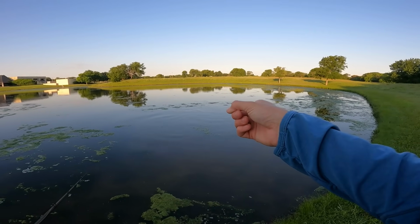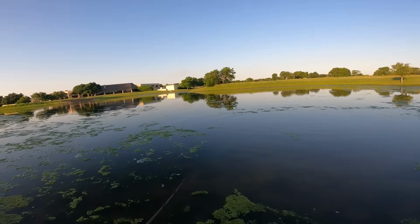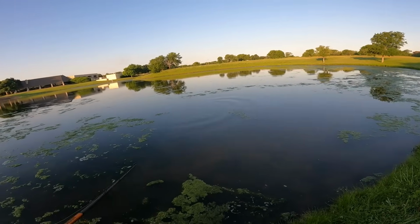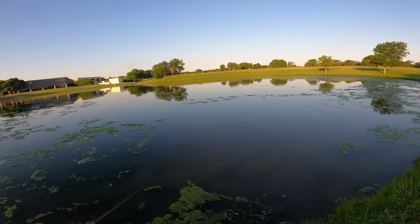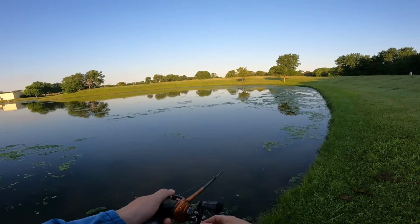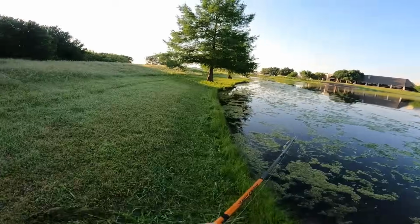That's a bass going through bluegill beds for sure. That was way too fast and big to be a bluegill. That's a bass right there. He is terrorizing them gills, which makes me think I could catch him on a topwater somewhere around the edge here. All right. A lot of yapping this morning, not a whole lot of catching.